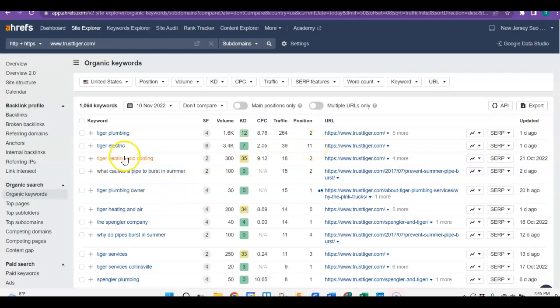So you've also got Tiger Heating and Cooling, 300 people look for that every month. You're number 2, so you're getting good numbers. And that just goes on and on. The bigger your number over here is, the fewer people you're getting that are clicking on your website. So there are some ways that you could gain some of those keywords, use them a little bit more in the right place. That will help you to rank higher on those organic searches.